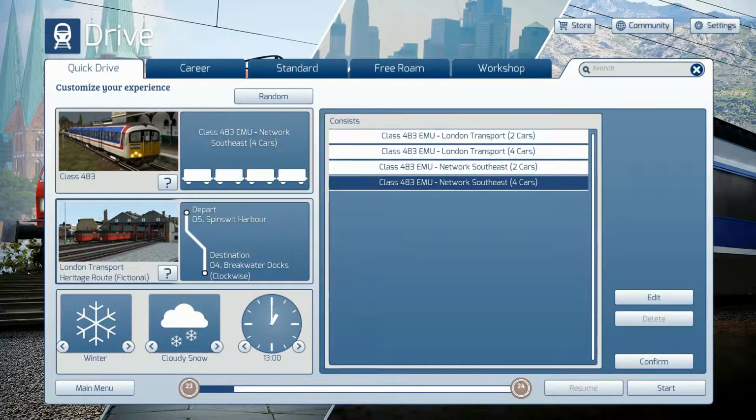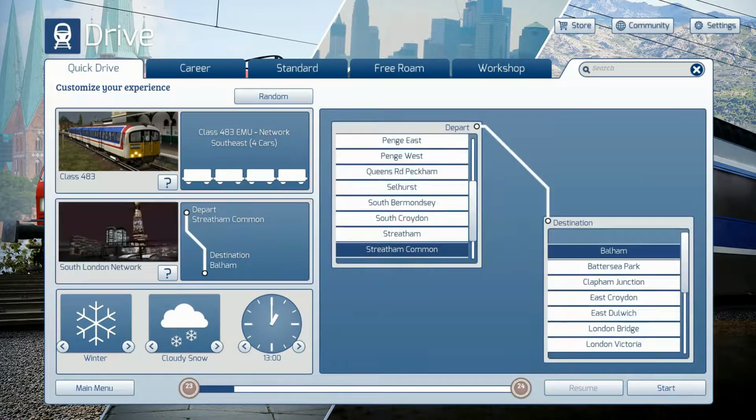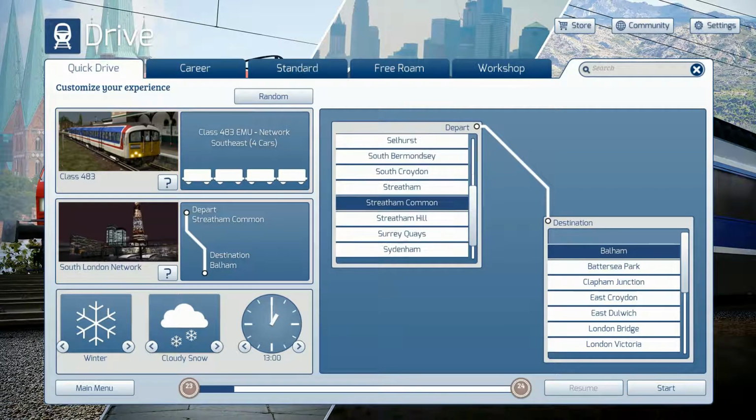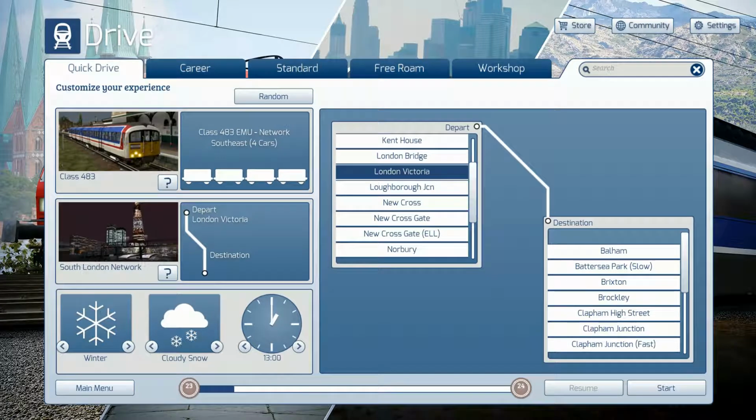Alright, so while we're here, we're going to change track, so to speak, and we're going to go on the South London network. I think to go on the South London or the... Go London Bridge. Alright, so we're going to depart London Victoria and head to London Bridge using the same train that we were just using from the Isle of Wight, the class 483.